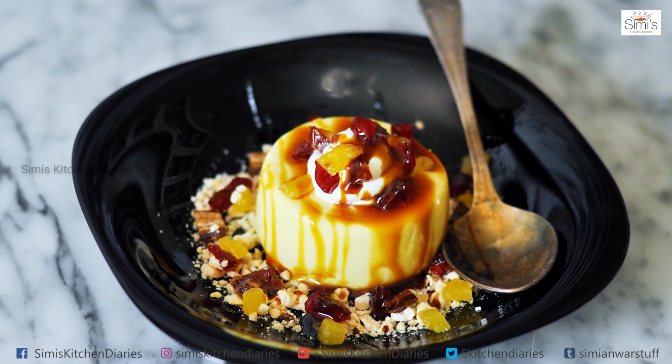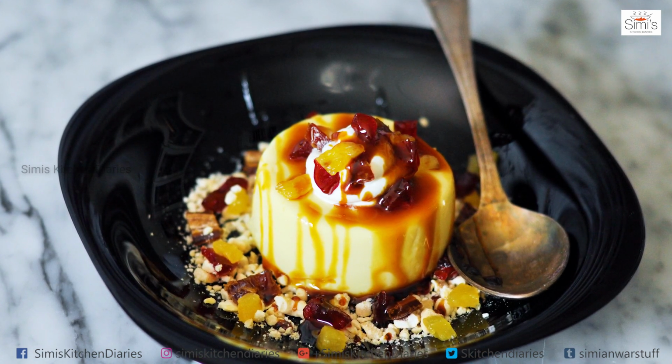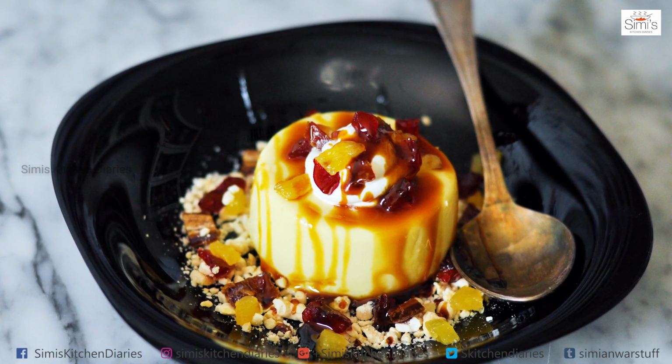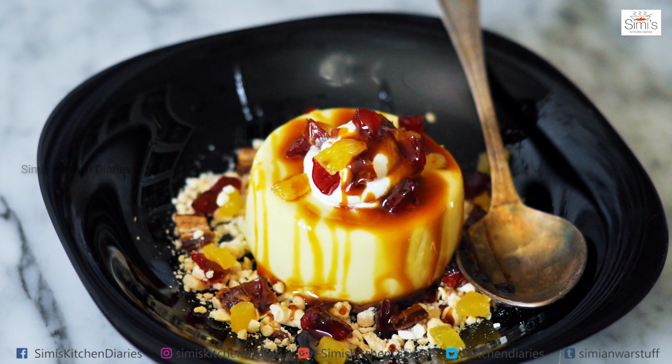It is so creamy, yummy, velvety, with the crunchiness of cashew nuts, sweetness of dates and cherries along with the caramel. Not much effort goes into this except a bit time consuming.